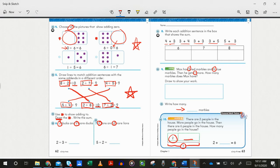Okay, number 6 and 7, you have to have the picture to get the star. So if your picture looks a little bit different than mine, that's okay, as long as it has the same parts. What are those parts? Number 6 says we have 2 ducks and 3 more ducks. 1, 2, 3. You can see here I have a group of 2 and I have a group of 3. 2 plus 3. Together, the whole is 5. Okay, number 7. Oh, so I get a star if I show a group of 2 and a group of 3 and a sum of 5.